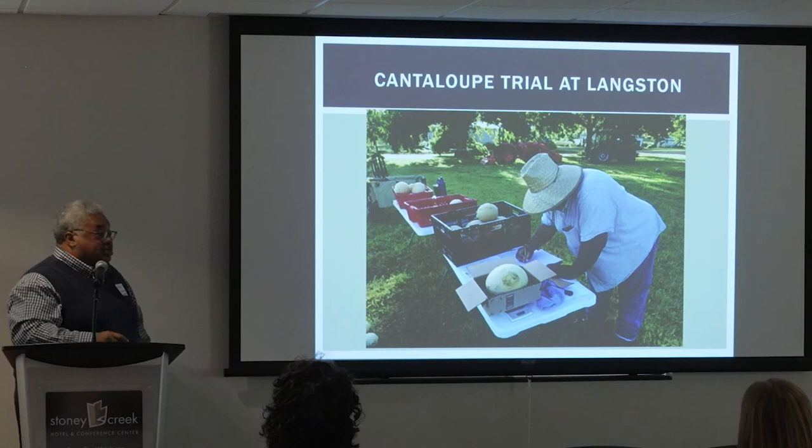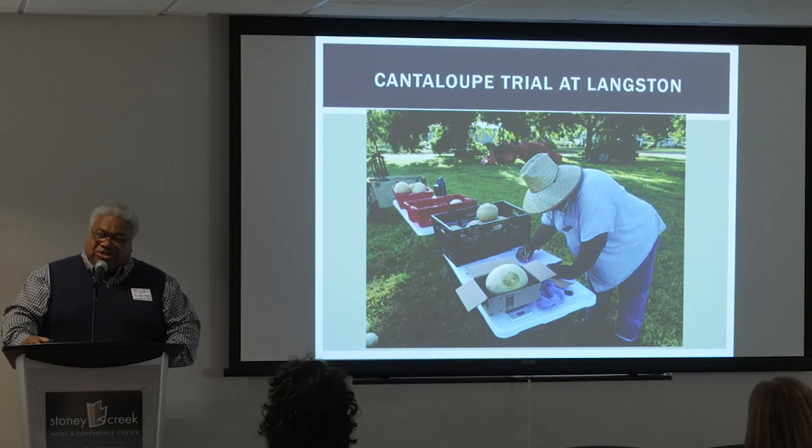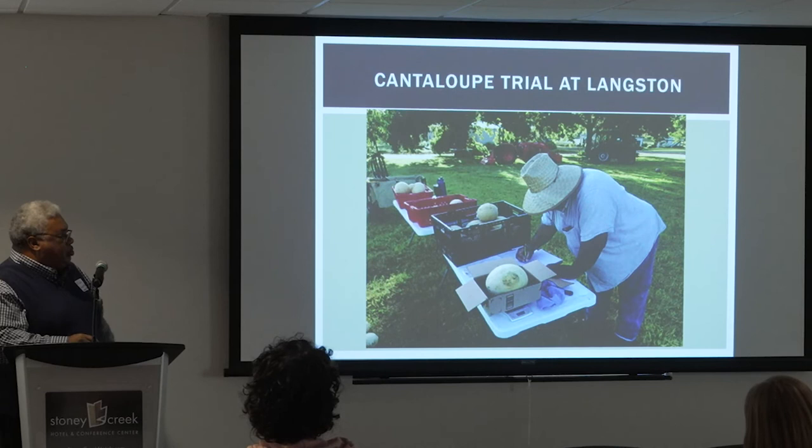And we're doing a trial because one of my favorite cantaloupes, called Sugar Queen, you can't get the seeds anymore. And I don't think you can get the Super 45 seeds anymore, although I have some left over from the last couple of years. So we're trying to find something that's replaceable. We did one trial last year, and we're going to have to do it again this year, a couple more years, to see which one we like the best.